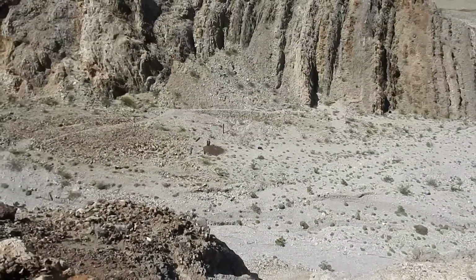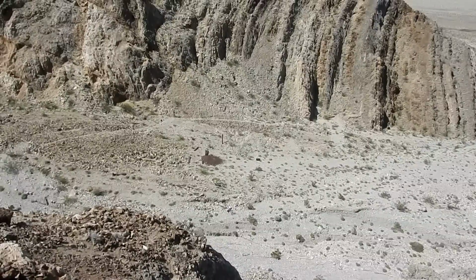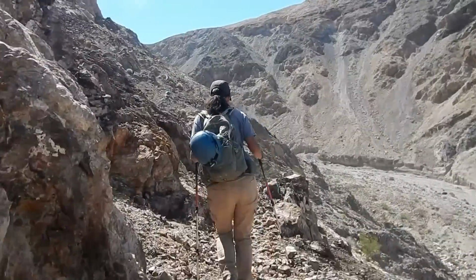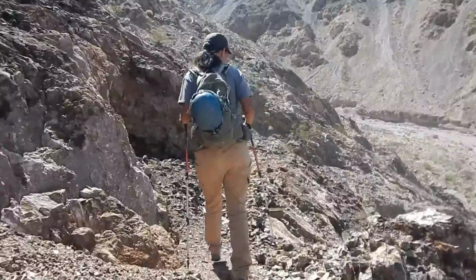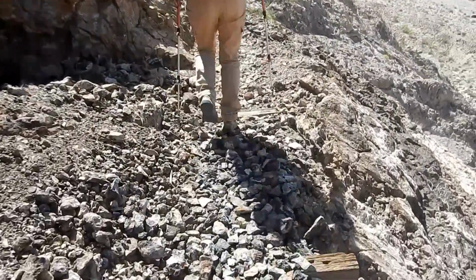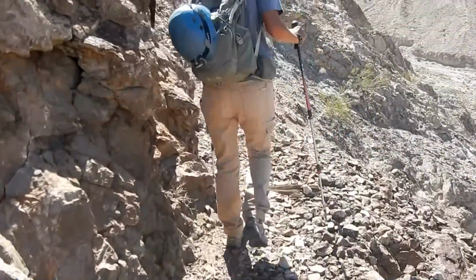Look, there's something going on down there in the middle of the wash. Looks like a tank and maybe a pile of ore. Alright, let's follow this little ledge, see where this goes. There was a track out here. That would have been fun to see, wouldn't it?